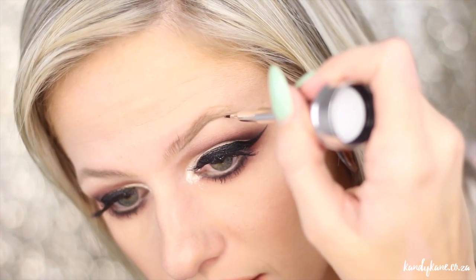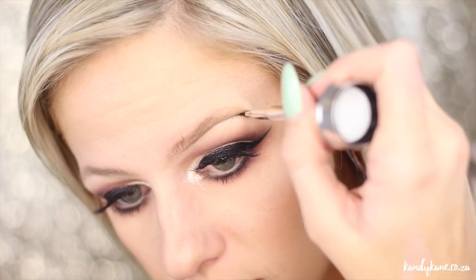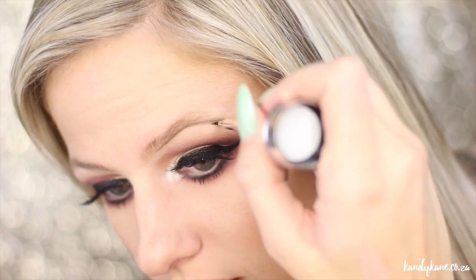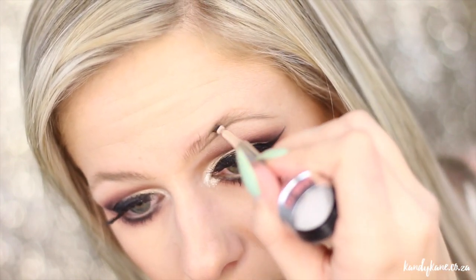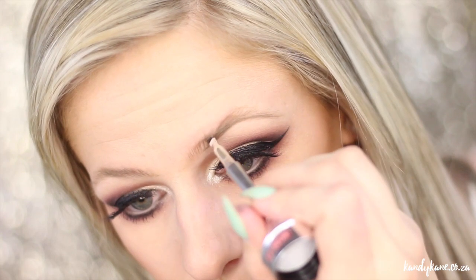When it comes to the tail, I am going to extend it a little bit, like that. Okay, can you see that I left this front part? I'm going to leave that for last. So now I'm going to start filling in the rest of my brow.